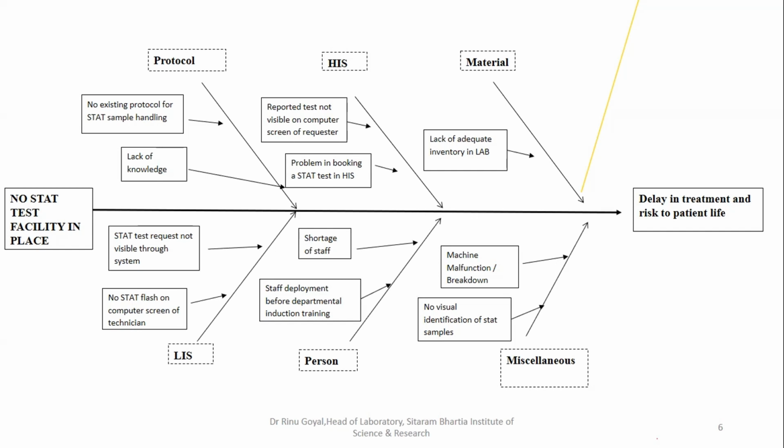They also thought there would be shortage of staff, because of which the stat samples could not be processed. Maybe because of some machine breakdown or equipment breakdown, the stat samples were not processed, and there was no visual identification of stat samples. So these were the things they identified, because of which there was delay in treatment because of delayed reporting.